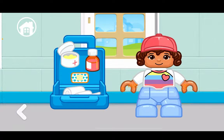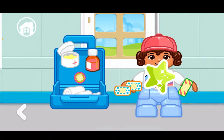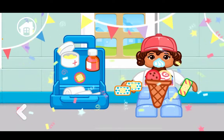Oh, the girl got hurt. We need to cover her scratches with a band-aid. Take one and the other one and the other one. Yeah, the star for us and the ice cream for the girl.